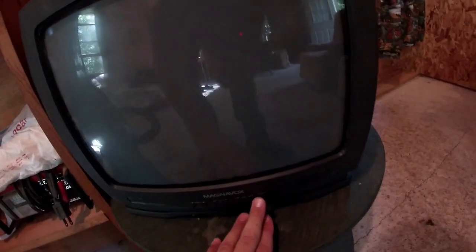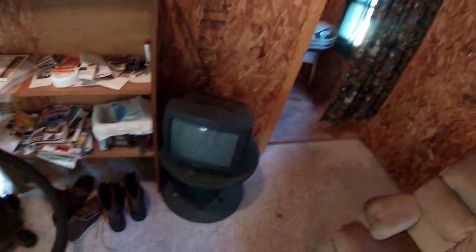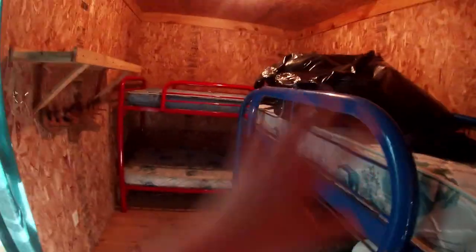Let me show you more of a walk around of the cabin, and then I'm going to have to get back to mowing pretty quick. This is the one thing that stood out to me, this old TV. Ah, it's coming to life. This thing is pretty cool. I asked my dad, he said it was from like the 1990s, so that was a long time ago. In here I got my iPad and stuff. This is my room. My dad's room is over in there.